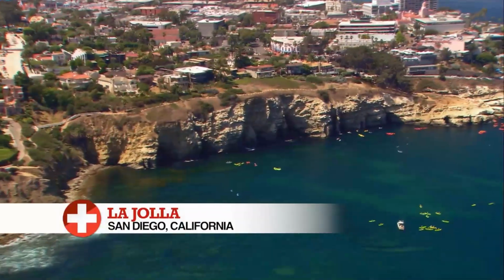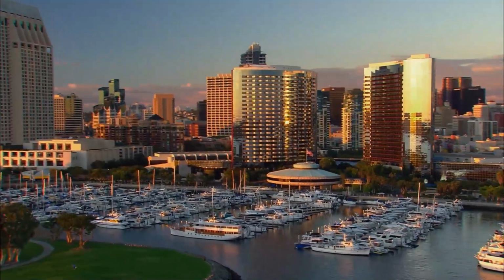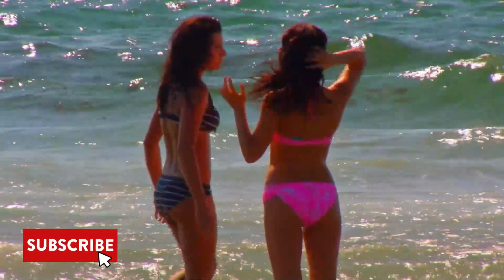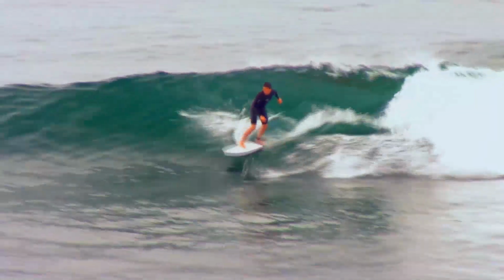This is La Jolla, California. Located 12 miles north of downtown San Diego, La Jolla boasts an average summertime air temperature of 76 degrees. Warm temperatures and mild winds make La Jolla one of the most popular tourist destinations in Southern California.